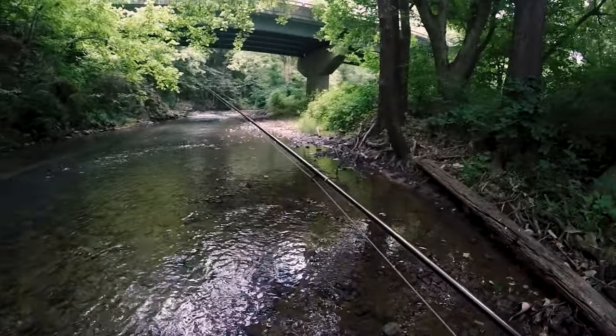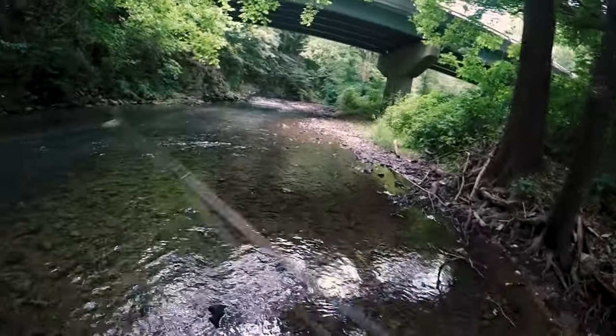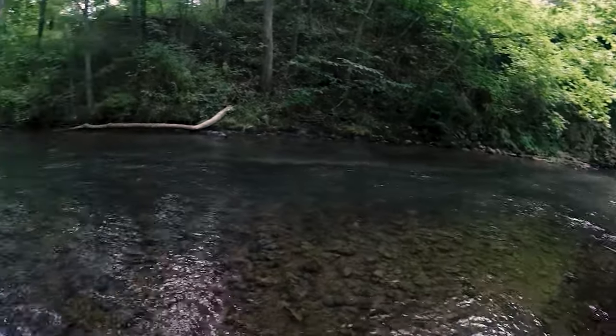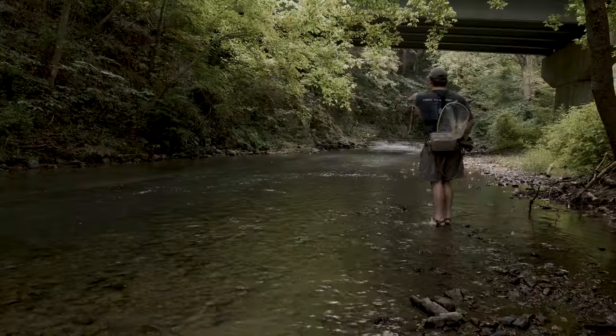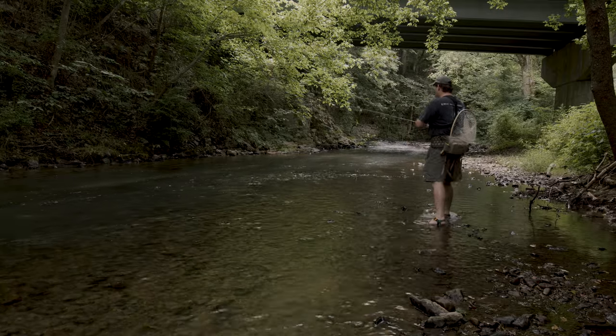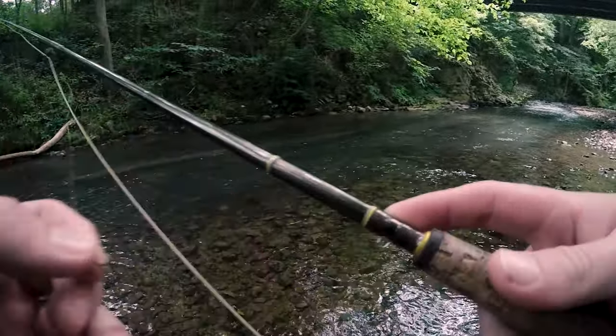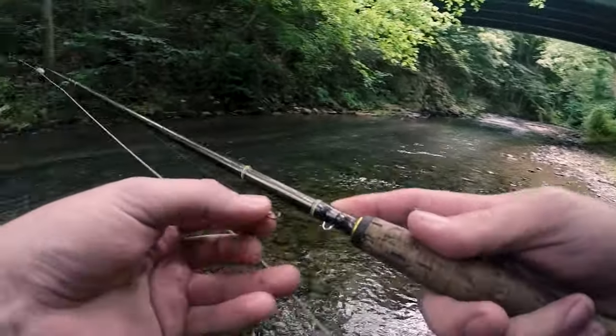All right. We got the GoPro today, as you can see. I really like fishing this section right here and all this water. And then that hole up there right under the bridge is phenomenal, so I'm definitely gonna get some footage of that. But I'm gonna try this little run right here, or up here actually.